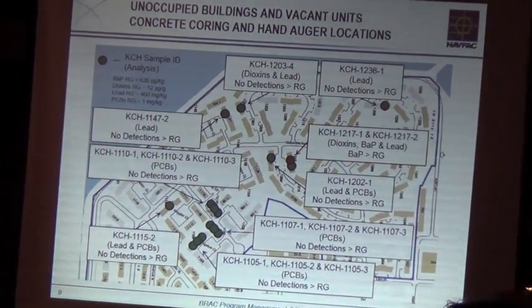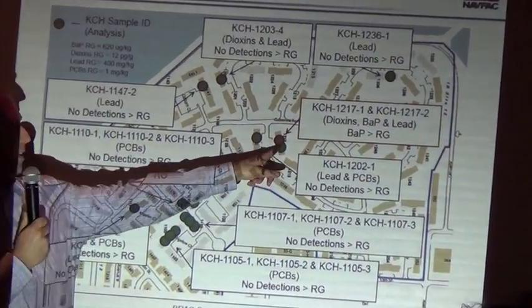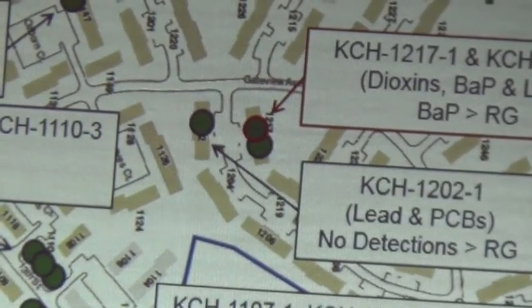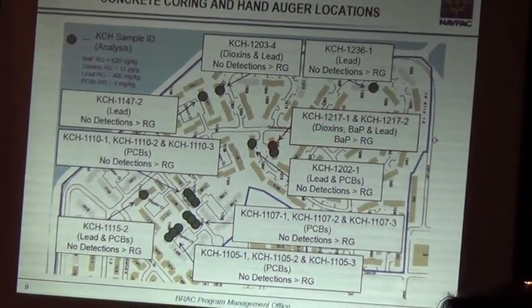And here's all the sample locations, and again, we only had one detection, which was at this location here in building 1217. Everything else was not detected above the cleanup goals, so that's really good news.